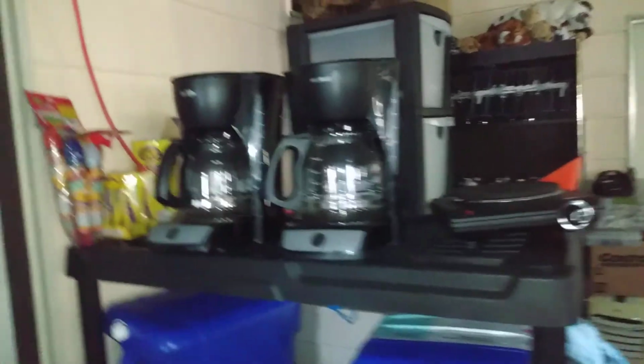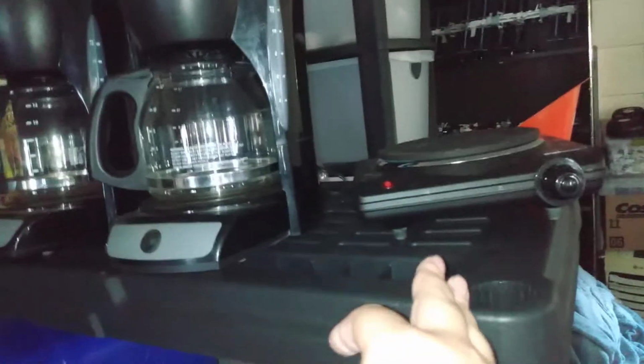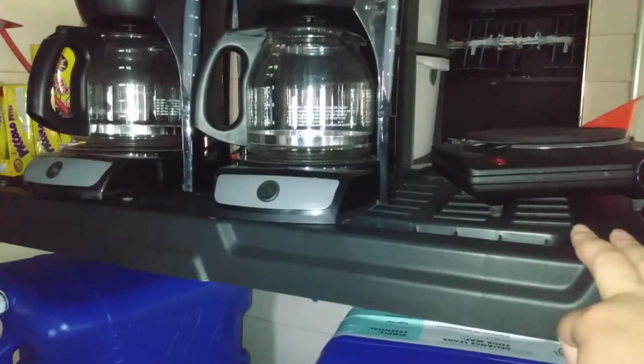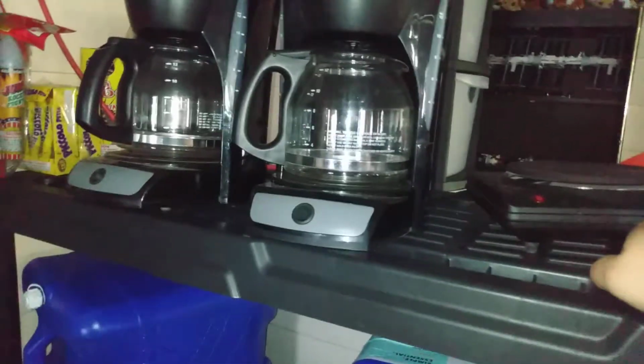And I also put the coffee makers and my 1000 watt stove over here because I need to see if this heats the metal, or not the metal, the plastic. This is the old shelf. This was half of that. Used to be down in there. But I got another 5-pack of these from the Walmart website.